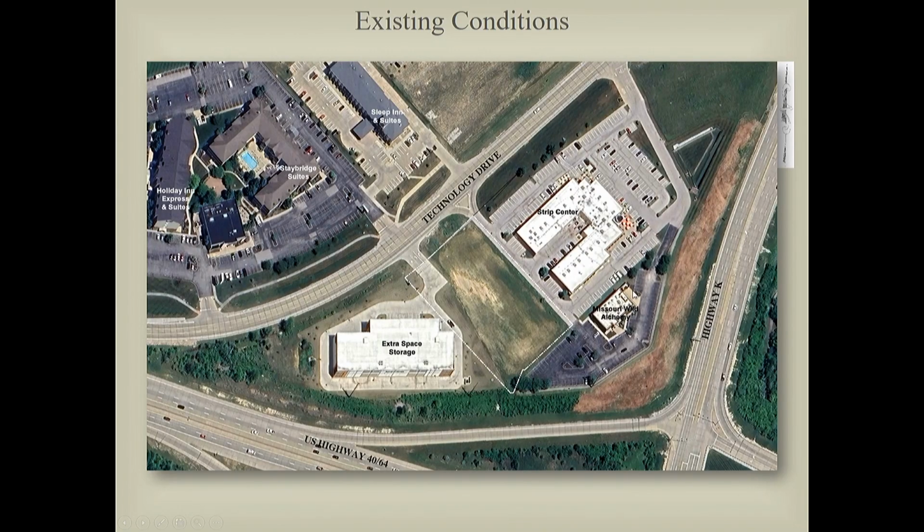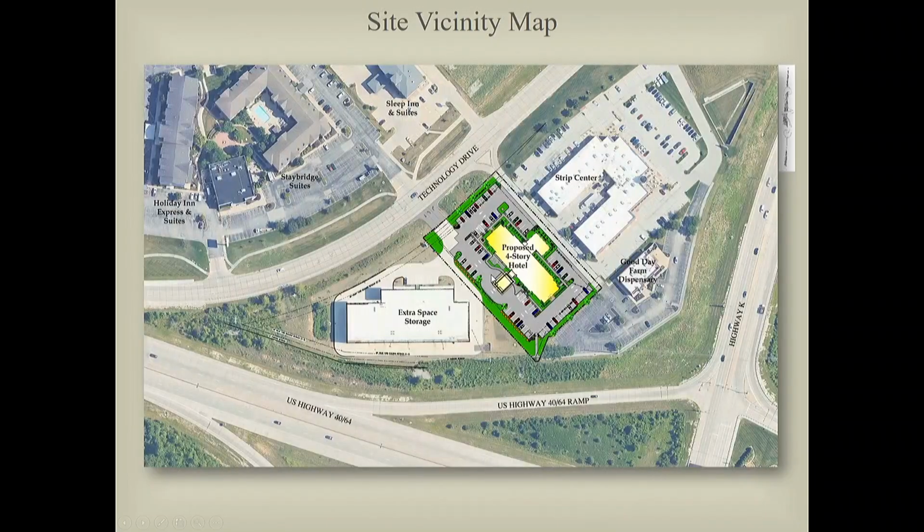Just a little closer look at that vacant lot. It's been graded, kind of pad ready for some time now. It has 2 existing entrances that would serve the facility. Both are shared entrances. The one that's farther to the north, which would be to the upper right, you can kind of see the box there where the site is, is a right-in, right-out only. The other is a full access driveway location. And we would like to put a hotel there, a 4-story hotel, kind of centrally located in that rectangular area, utilizing those 2 entrances. There's a look at it there.